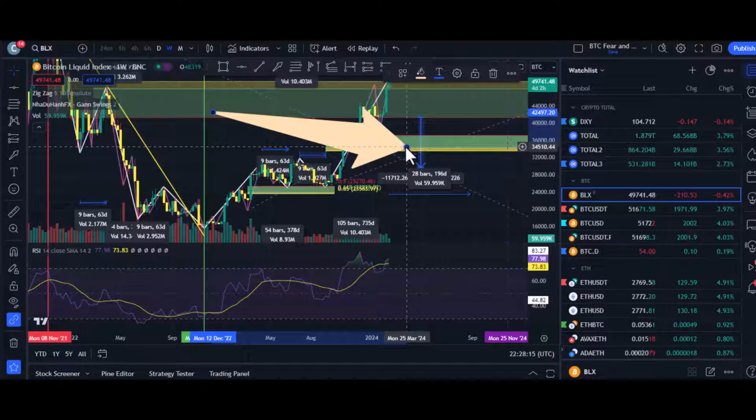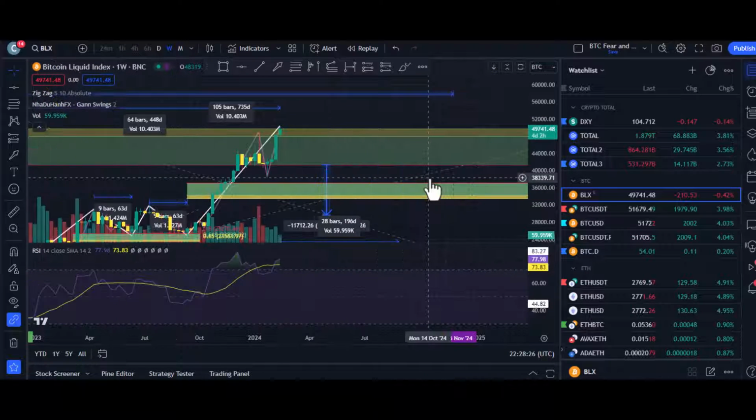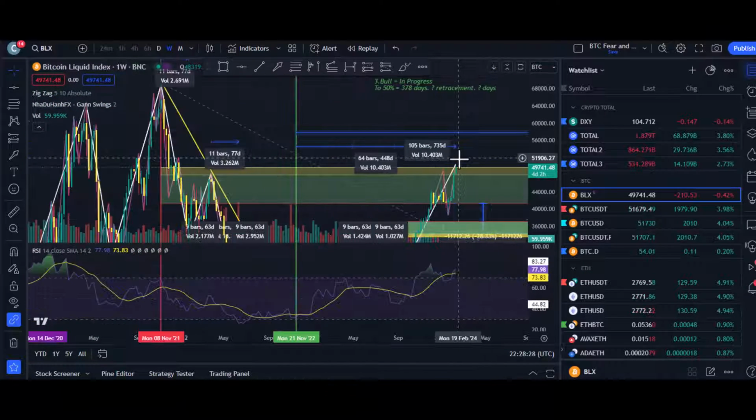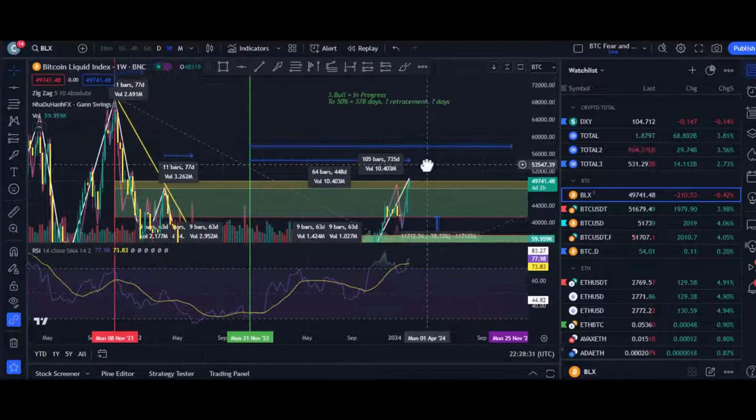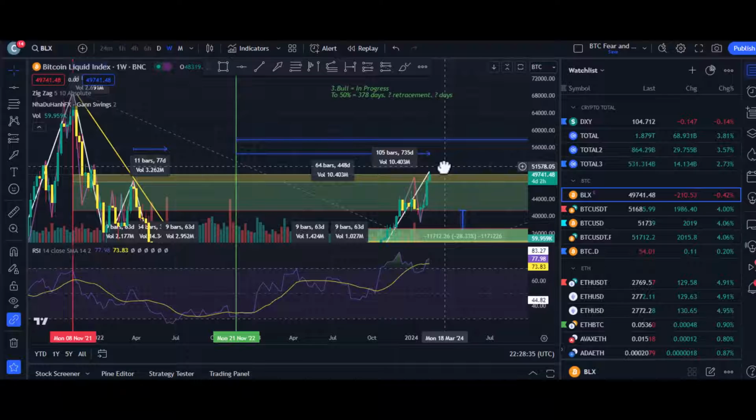Whether it does it, I don't know. Not a lot of people seem to think so. And Bitcoin often does what? It goes against the herd. It can do it. But if not, then I'll enjoy the gains. I don't mind the gains. I've got more in the market than out of the market, so it going up is a good thing.